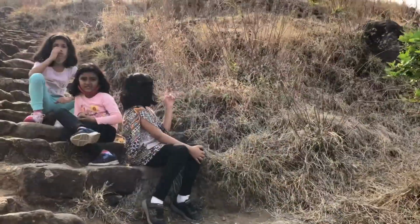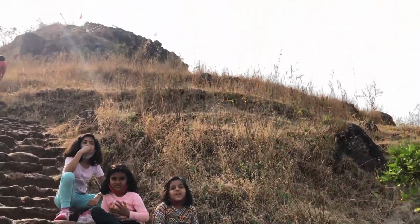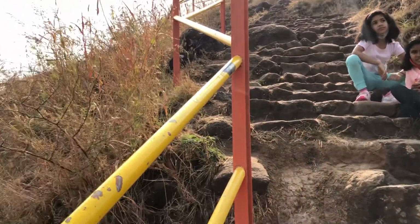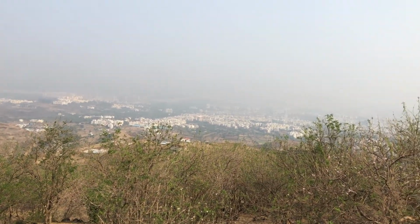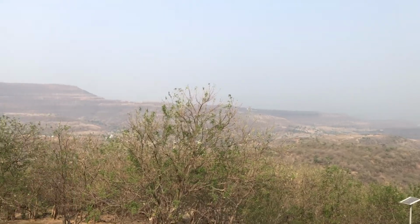Okay, so we are near our destination, and you know, I live in Pune, so look at all of Pune. It's so beautiful. See. There is our DSP screen.